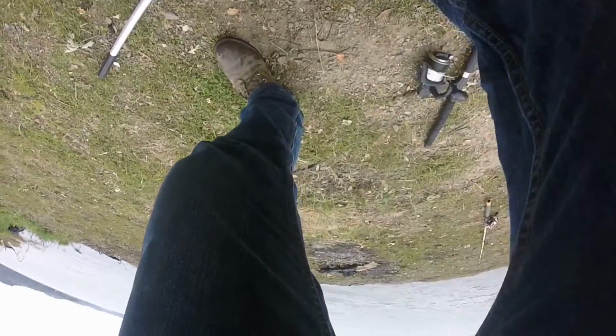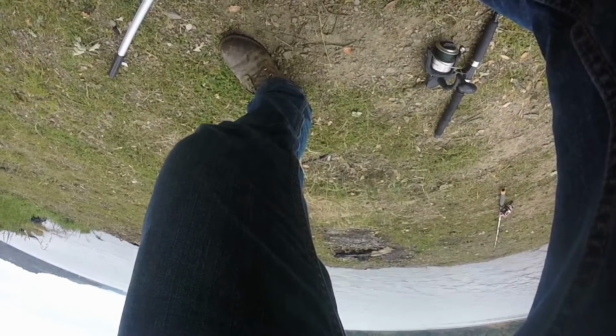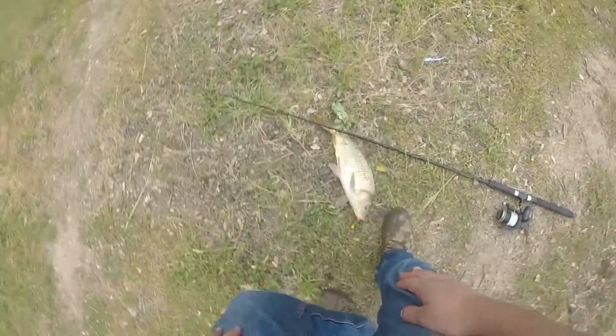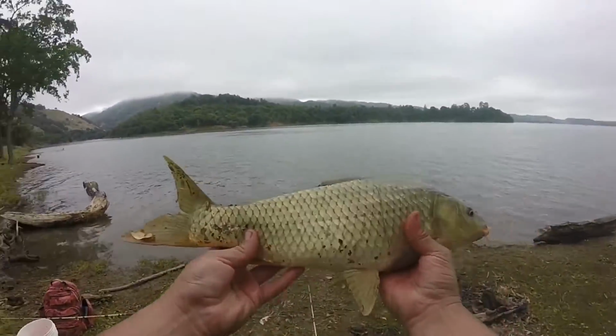Another thing I think I'm gonna do is, instead of switching off to a catfish rod, I think I'm gonna stick with carp. There we go. Very pretty carp. So I'm not keeping any today, but look at these. Ooh, hey, whoa, whoa, whoa. Ooh, you just went down to the ground hard.